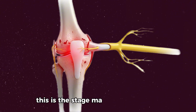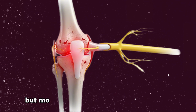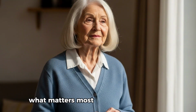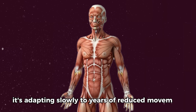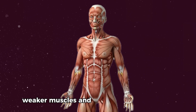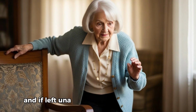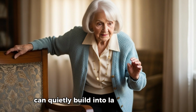This is the stage many adults over 60 find themselves in. Not sick, but more vulnerable than they were before. What matters most is understanding this. Your body is not failing suddenly. It's adapting slowly to years of reduced movement, weaker muscles, and less efficient circulation. And if left unaddressed, these small changes can quietly build into larger problems.